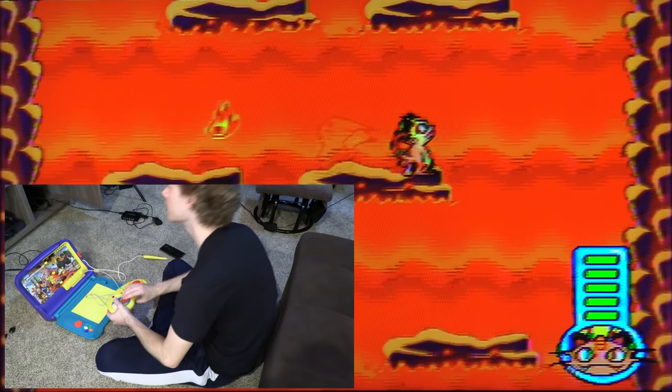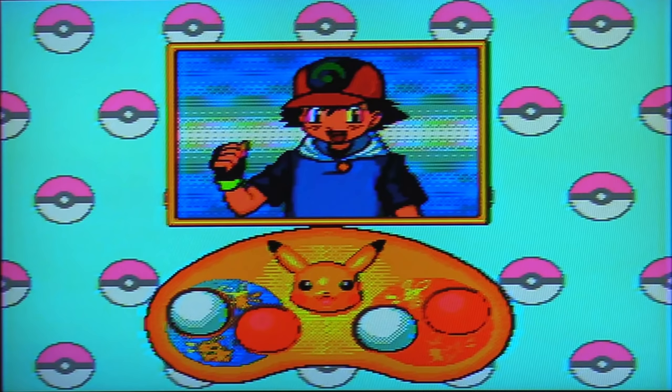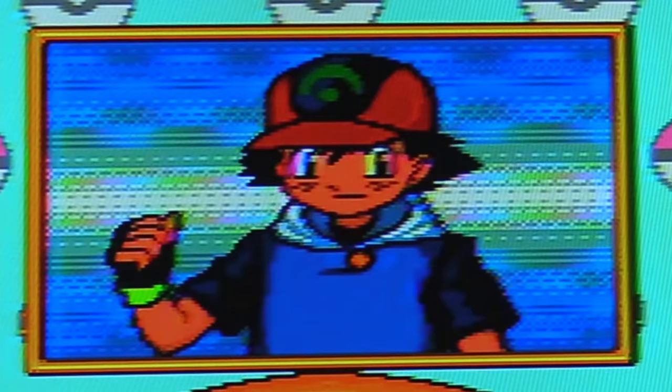I don't know how any of these controls work. Ash tried to tell me. The buttons have Pokemon on them. I don't know what it means. Good job, Pikachu. Agoogie goo gagoo.